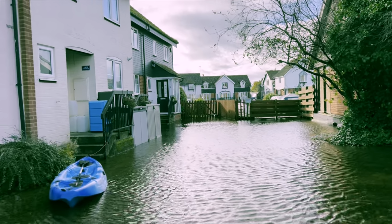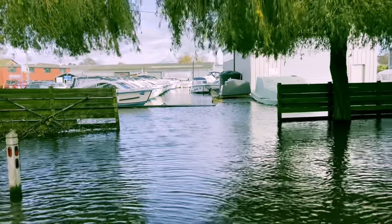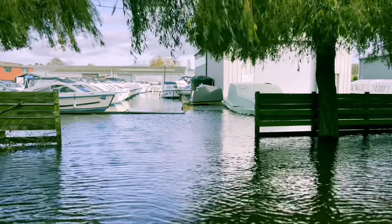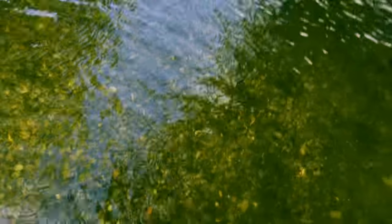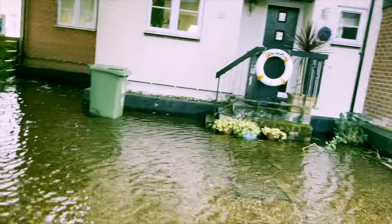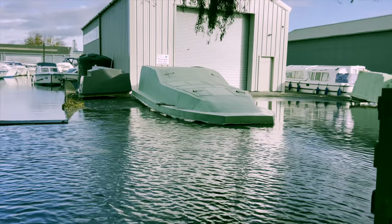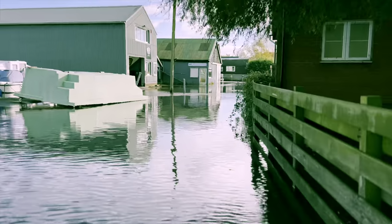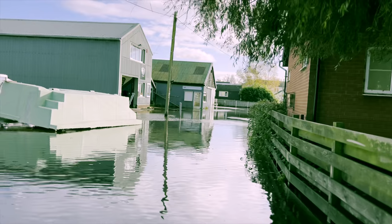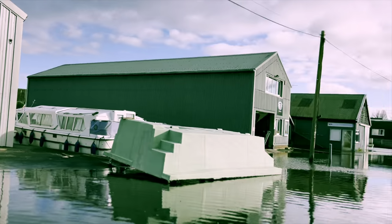Just right over the edge at the moment up there. It's a dead end up there, so I'll carry on this way. Very deep in here. Not quite getting the homes because they're built up a bit higher here, which is good. This business seems to have got away with it. It's been built up a bit higher.